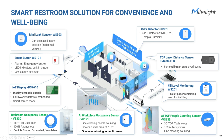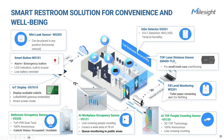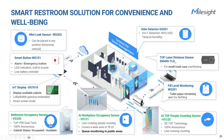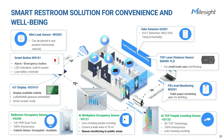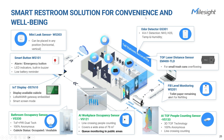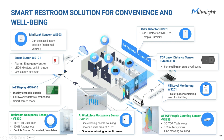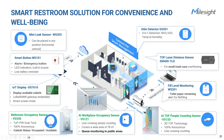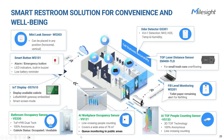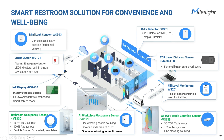A complete smart restroom needs to contain the necessary hardware and software from end to end. Let's see what kind of sensors can be used for building up an IoT smart restroom solution. In order to know the status of each cubicle and 100% protect privacy, the bathroom occupancy sensor VS330 can be installed on the wall or on the ceiling in the cubicle.